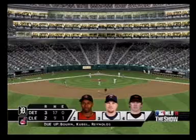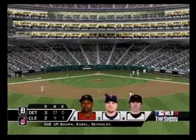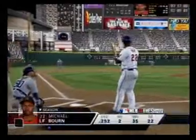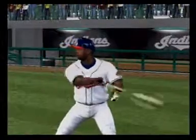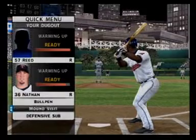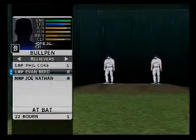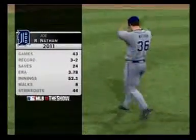So one run on three hits, no errors, and one man left on. So now we'll see if these guys can get even in the bottom of inning number 10. Tigers lead this one 3-2. Michael Bourne will lead it off now in the home half of inning number 10. Now time is called as both guys in the bullpen are ready to go. Joe Nathan is on, and he'll take over on the mound.